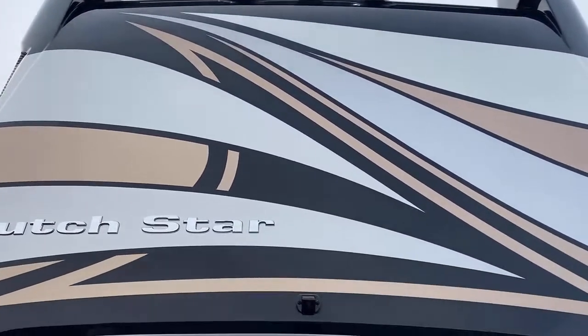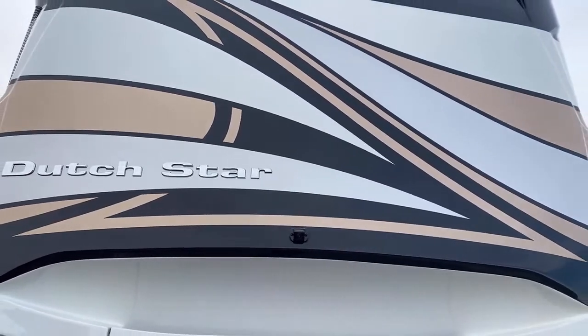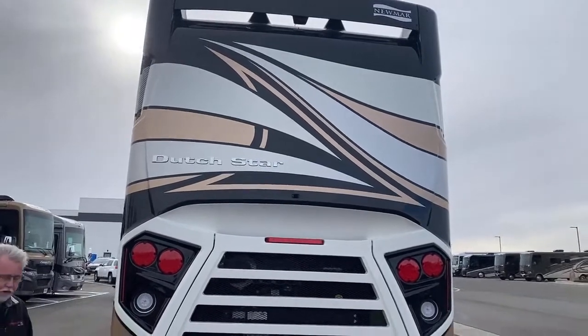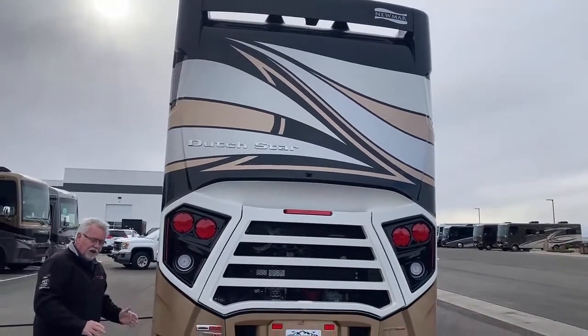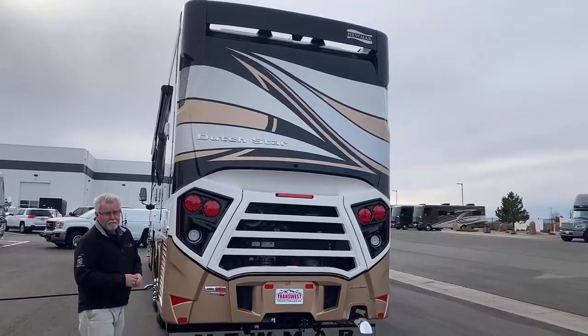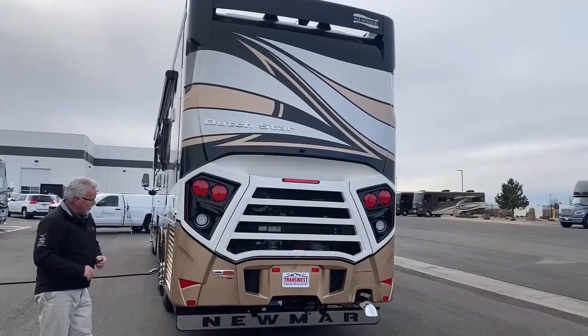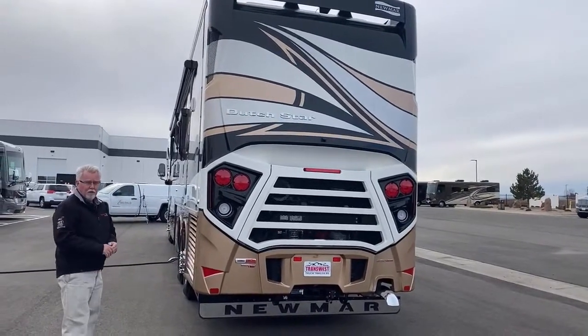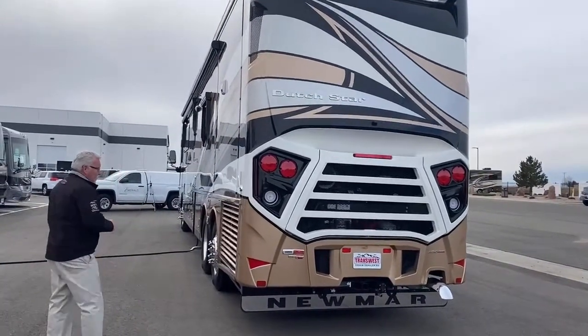Great looking cap too. Back in 2016 they made some changes to the caps, changed the height of the interior a little bit. The Dutch Star really is the heart and soul of Newmar in my mind. I think it's their most popular model. And again, the 4081 has been around a long time. Just a great floor plan all the way around. Let's move over here.